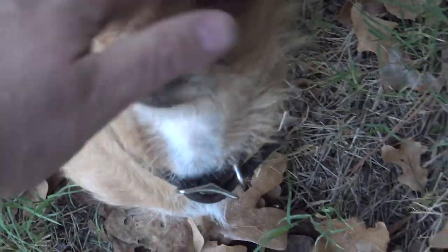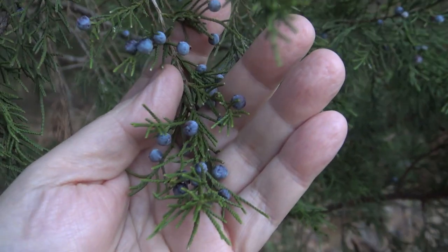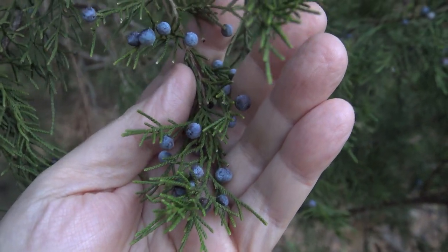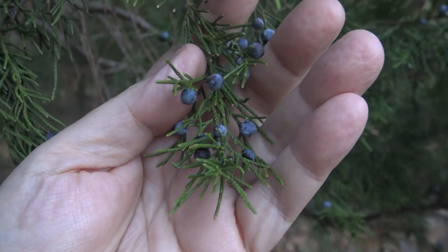He's a good boy. Barry and I are out here at the cedar, one of the hundreds of cedars around here. This one has these beautiful, let me zoom out a little bit, these beautiful blueberries. Aren't those gorgeous? I love them for so many reasons.